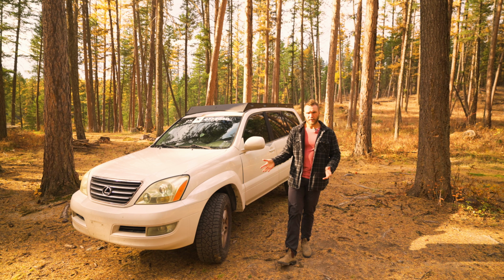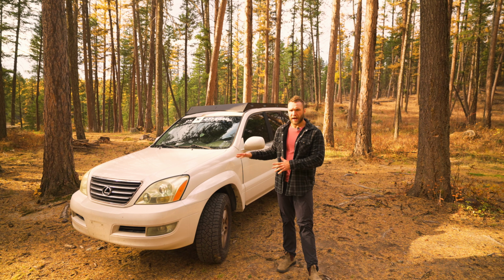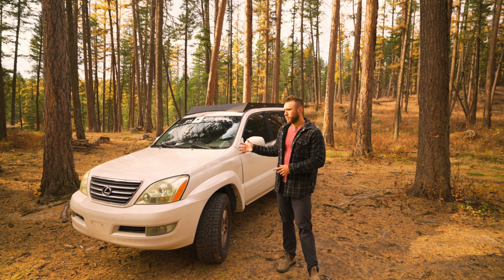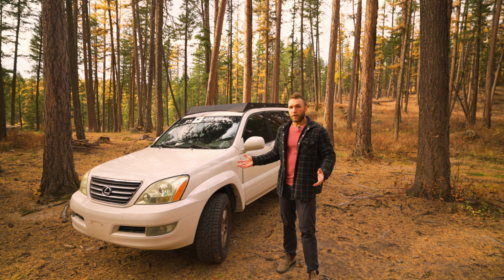But with that being said, super stoked to have this vehicle on the channel. You will start to see a little bit more of it as we add some more modifications as it gets set up to take out, and then potentially and hopefully do some winter camping videos with it this winter as well.